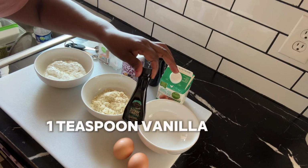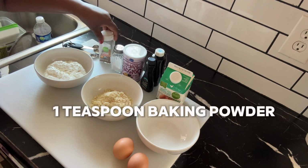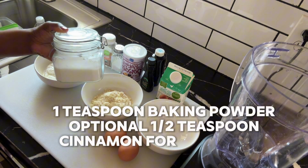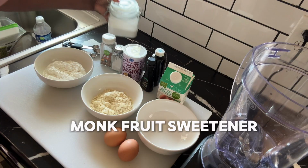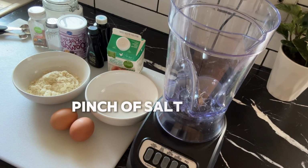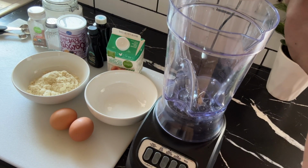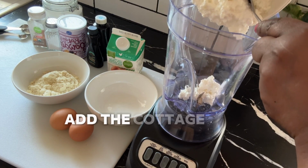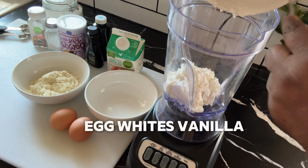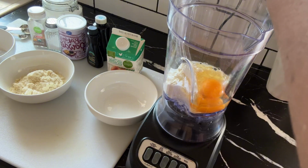1 teaspoon vanilla extract, 1 teaspoon baking powder. Optional, 1/2 teaspoon cinnamon. For sweetener, monk fruit sweetener. Pinch of salt, cooking spray, or a little butter for the pan. Add the cottage cheese, whole eggs, egg whites, vanilla, baking powder, cinnamon, and salt to a blender.